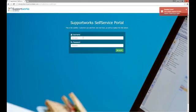So this is the new self-service portal logon page. From here you can see it's very different to the existing one. We can apply some branding to this logon page, customizing it for your own organization. The logo in the top left hand corner of the page is customizable, as are the self-service portal title, the subtitle and the image that sits behind.